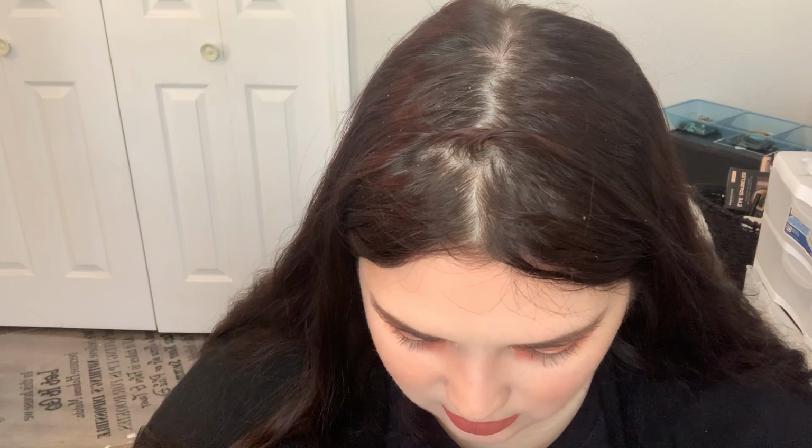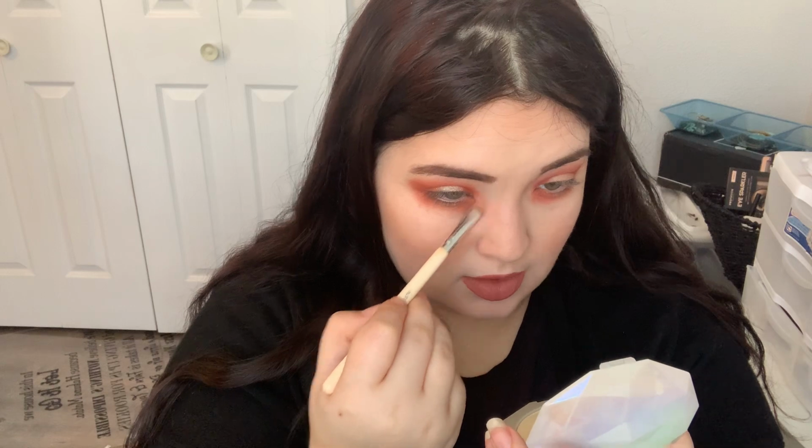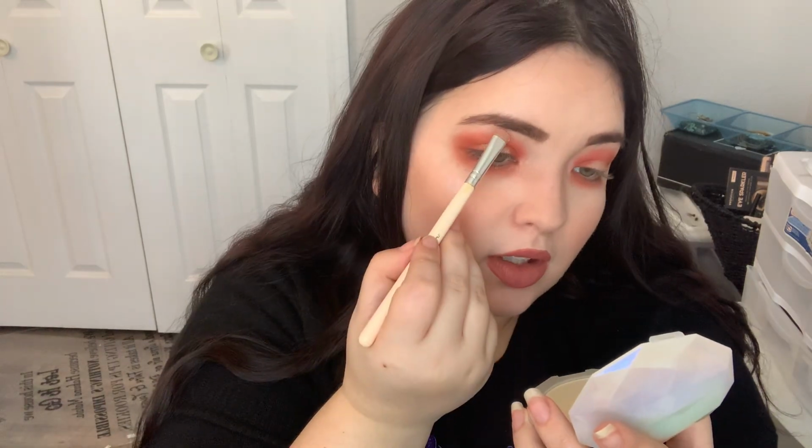I'm going to take this little brush here and go in with Sweet Dreams and put that in the inner corner and brow bone highlight. That's pretty. It's got a pink shift to it, but not so much that it's going to be too deep. I think it gives a nice amount of pinkness to the brow bone. Going with this look.